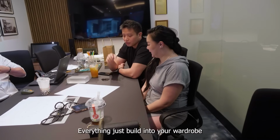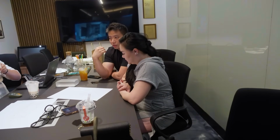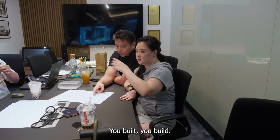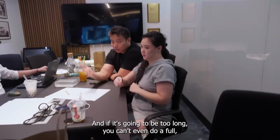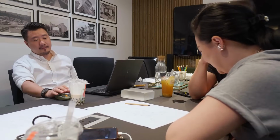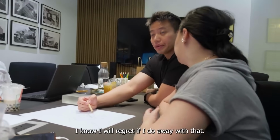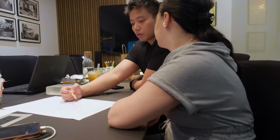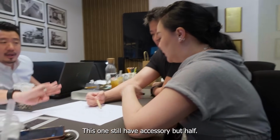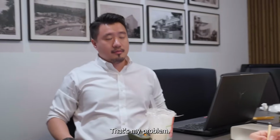Everything just built into your wardrobe. If you need that drawer space, you can always add on later. You build now, it's fixed already. The whole space is gone, and if it's going to be too long, you can't even do the full length mirror that you need. I still do think so, we have to do away with this one first. I know I will regret if I do away with that. I confirm will regret. Do away with which one? That accessory thingy. This one still has accessory, yeah? Yeah lah, but when you build it in, I have less wardrobe space. That's my problem with it.